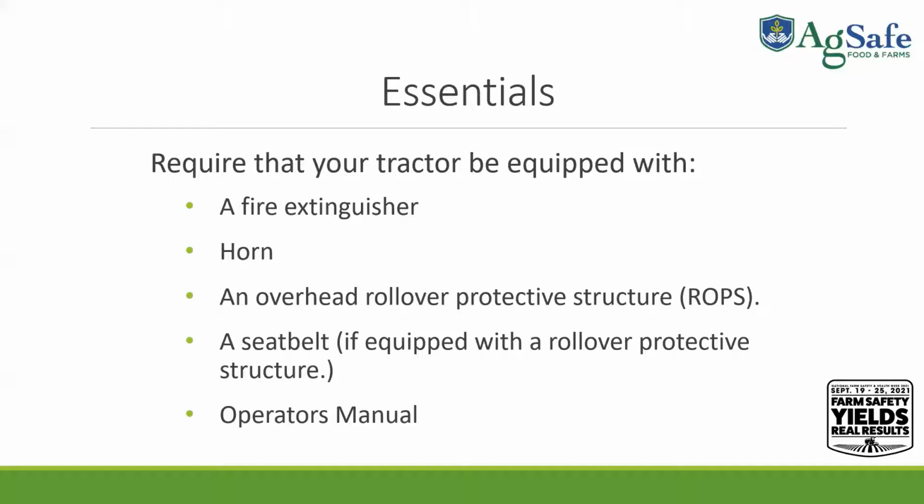So make sure that you are checking your fire extinguisher, and that a part of your pre-use inspection includes checking the extinguisher, checking the horns and the ROPS, and seatbelt to make sure that it's securing the operator properly, and that the operator's manual is also on the piece of equipment. If you don't keep your operator's manual on the piece of equipment, then store it somewhere where you can always refer back to it.